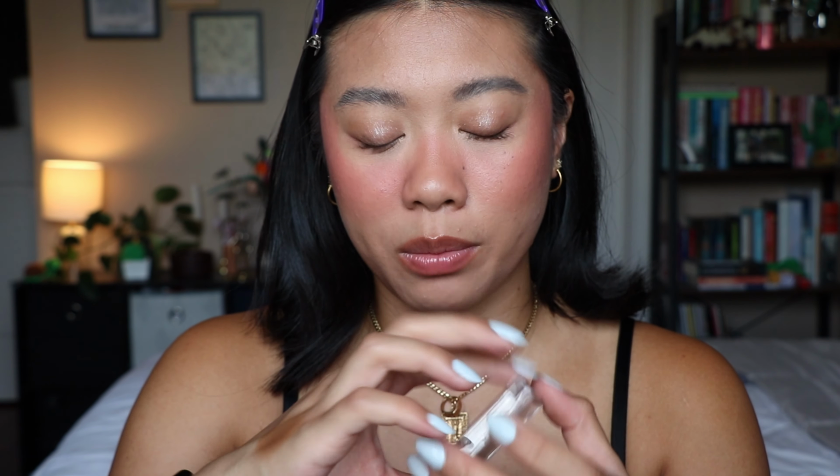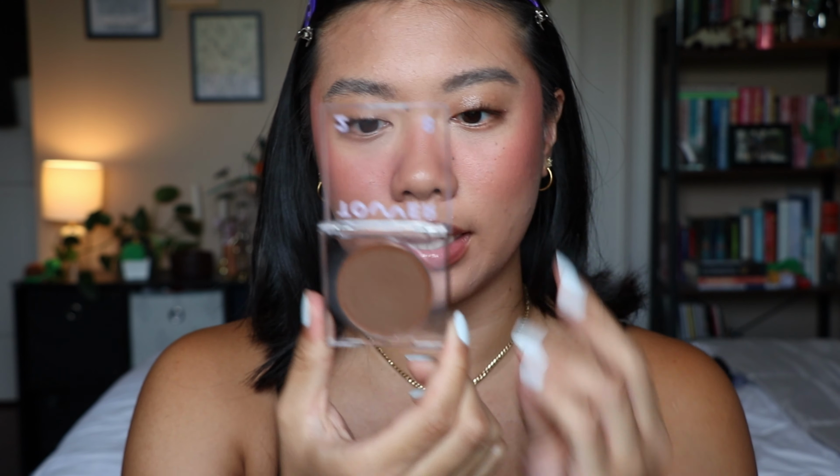The last cream product that I chose is this from Tower 28. This is the Sculptino in the shade Hammer. I also have the Bronzino, which I love so much. This Sculptino is slightly more cool tone than the Bronzino. This is like a good neutral tone in my opinion. It blends out really, really nicely. It has a good amount of pigment to it as well.